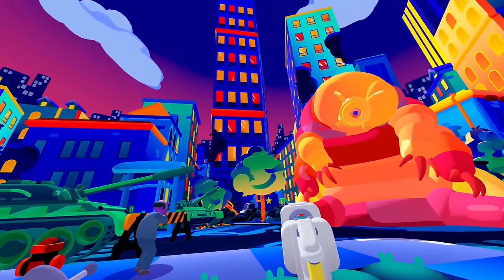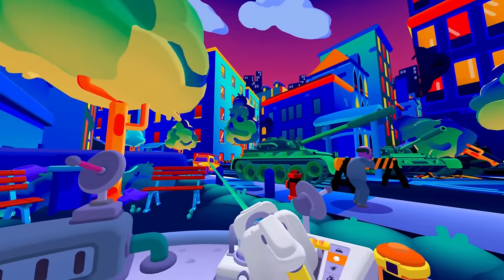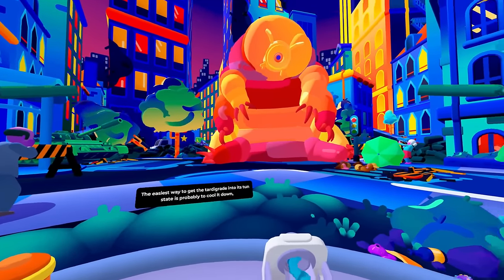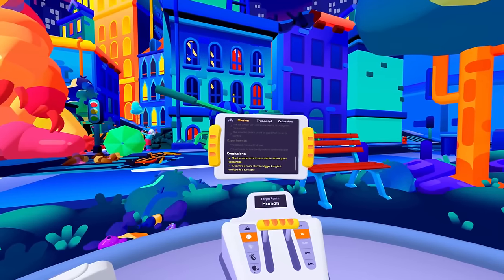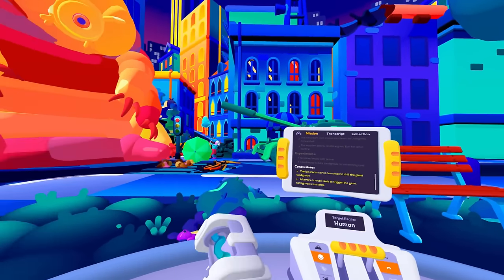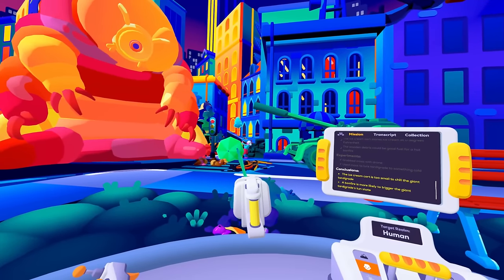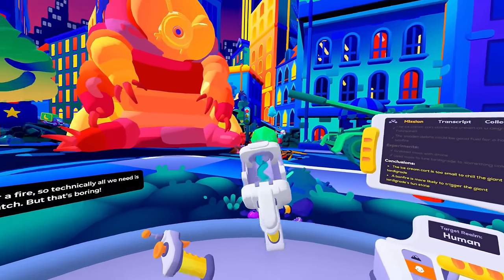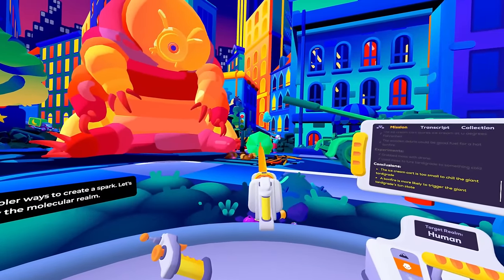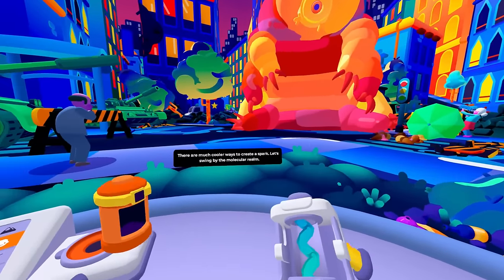Okay, there's something else I need to investigate around here. Is it you? The easiest way to get the tardigrade into its Tun State is probably to cool it down or find a way to dry up its watery coat. Oh, wait. Can I grab the ice cream? We have fuel for a fire, so technically all we need is a match, but that's boring. There are much cooler ways to create a spark.